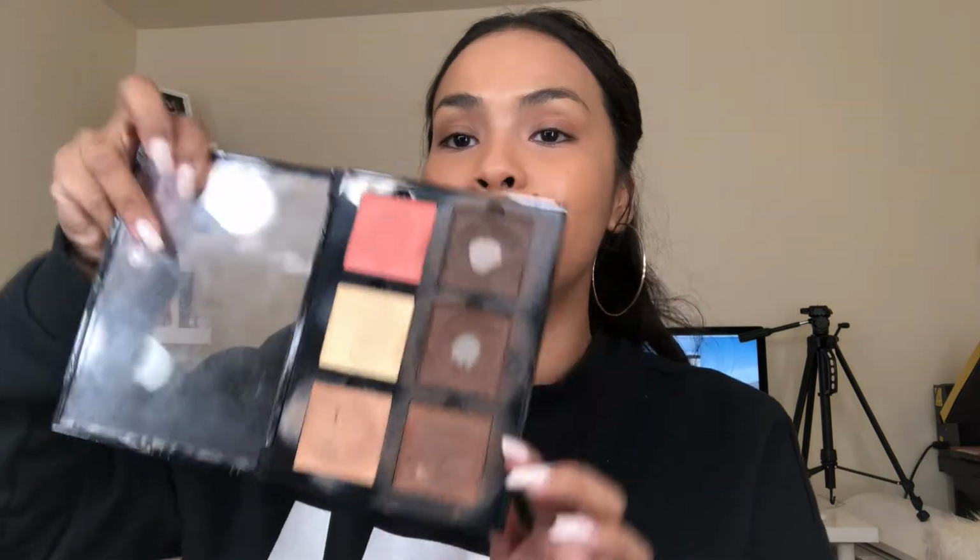Alright, so then I'm going to do my contour. I love cream contour, so I'm going to be using Anastasia. As you can see, I use these a lot. And I love my brush. This one, the Sephora, or any brush like this, I love for contouring. I go with the darkest shade first. I'll go with the second darkest in the middle and then add those all around.